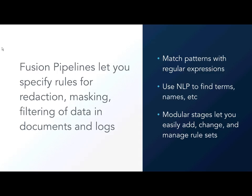And I'll mention one more thing that's a little bit different. Fusion's indexing architecture is based around pipelines. Solr has the concept of having plugins and various stages and filters that you can apply. Fusion does something similar, but it's a lot more modular, a lot more configurable, and we come with several different types of stages out of the box that you can just add via configuration, either through the API or simply through the user interface for specifying how to handle incoming data. One of the uses of this, of course, would be to specify rules for redaction of data, masking data, filtering data as you're indexing and documenting logs.